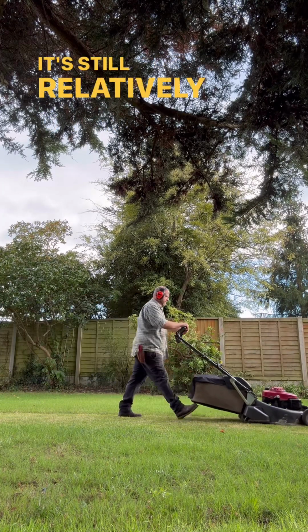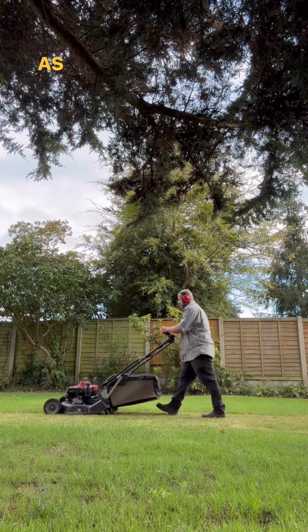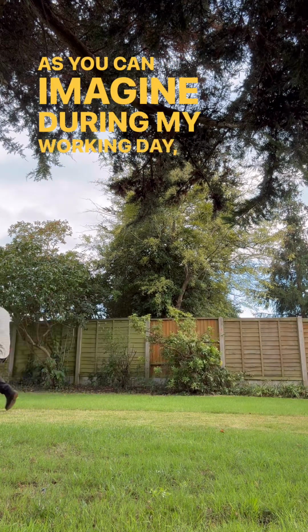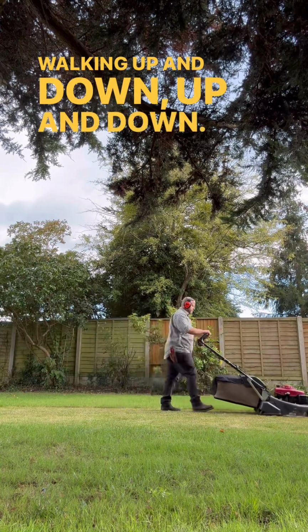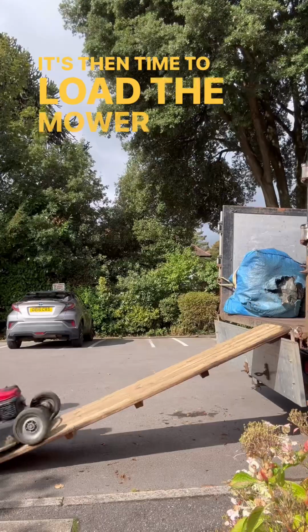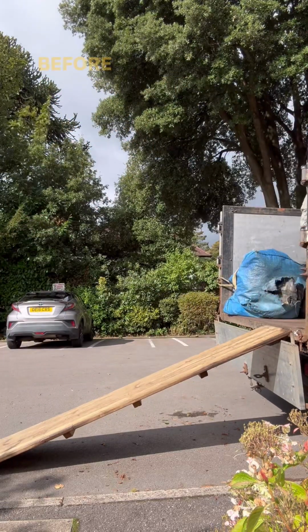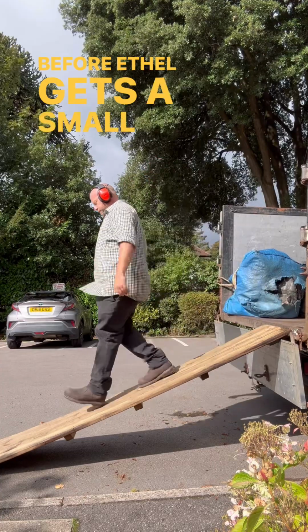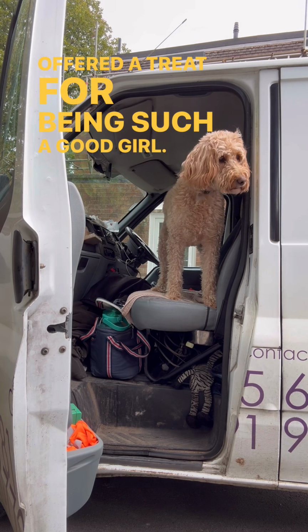It's still relatively mild, so the edges will need trimming and the lawns will need mowing. As you can imagine, during my working day, I do quite a lot of walking up and down, up and down. It's then time to load the mower back into the truck, unload the gardener, before Ethel gets a small comfort break and of course is offered a treat for being such a good girl.